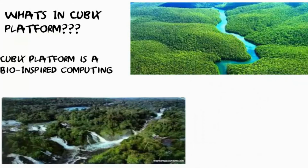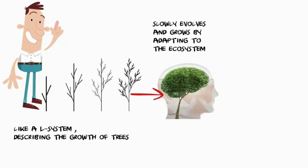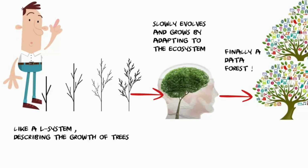We at Cogsa believe in bio-inspired computing. Living things gradually change over many generations, like an L system, which explains plant growth. Cubics is a bio-inspired computing that has its own L system. The Cubics system also evolves. As more data comes by, the Cubics system adapts and evolves, resulting in multiple trees. This creates a data forest.